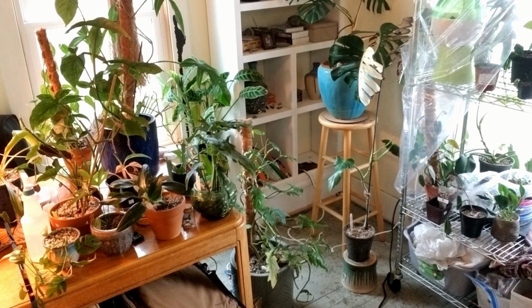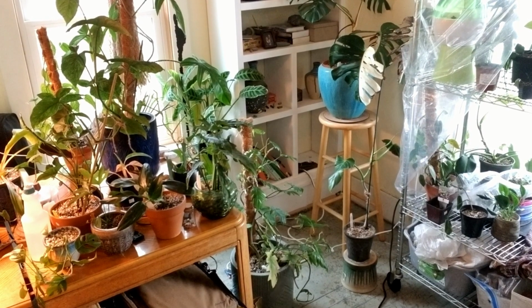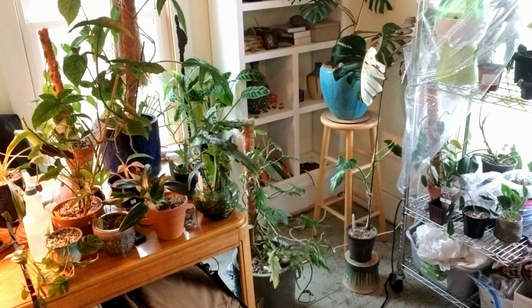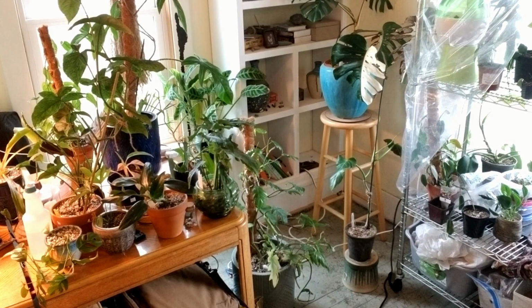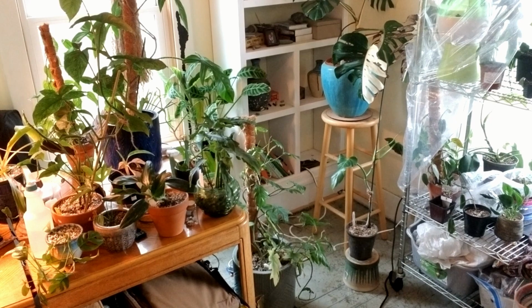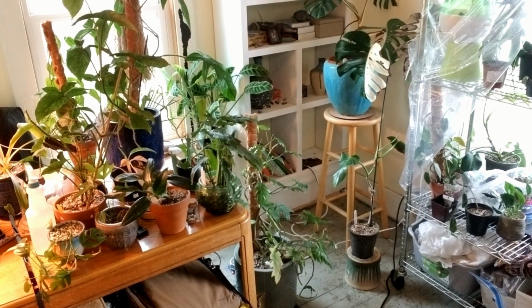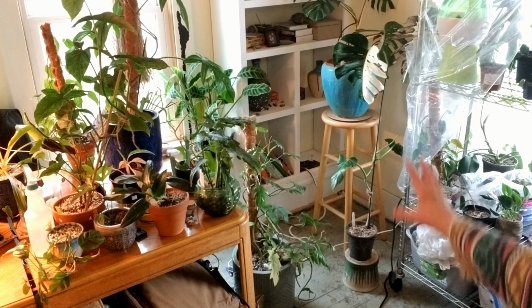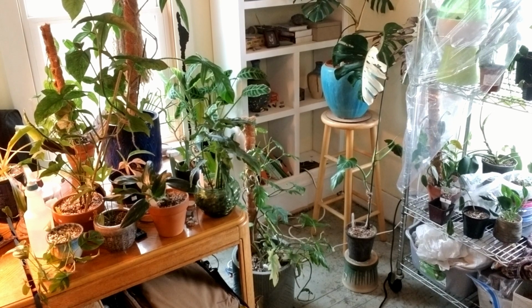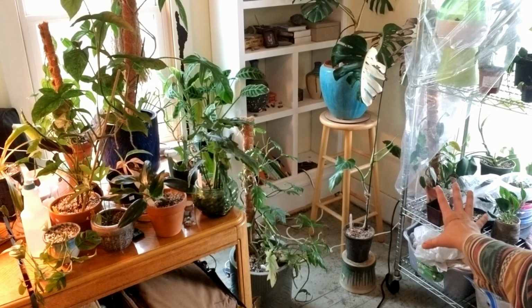I may try and get some other wire pedestal plant stands, just sort of individual plant stands to put in there. I think I like the look of elevation in there, plus it's a little bit easier to get them out. I just move the entire plant stand if I want to get to that back bookshelf and do any cleaning or things of that nature. So I'm happy with how that corner's looking.